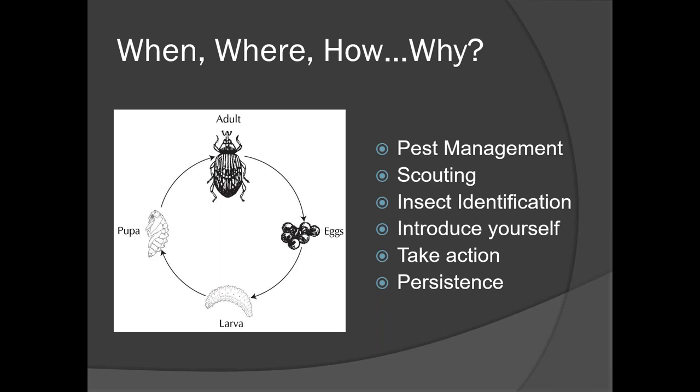So pest management is about scouting, making sure you get out there. And it's not enough, you know, I'm a cup of coffee kind of guy. I love being out in the garden every day, walking around, seeing what's changed, what's blooming differently than yesterday. But in this case, scouting means getting in there and actually really looking down low, flipping over some leaves and looking. Knowing what that insect is that you're going to start attacking. Is it a good bug? Is it a bad bug? And of course, taking the steps of taking action and then the persistence.